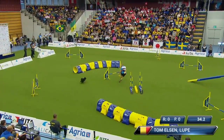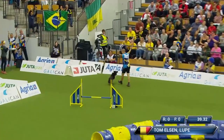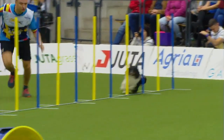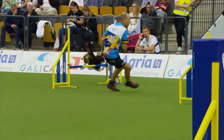Ooh, so close. Just one more jump. Can he get that turn? Wide turn. It's 39.32. My word. With only seven dogs to go now, all of them clean, really anything can happen. He goes into second place. Cora from Brazil still in the lead with that amazing run.